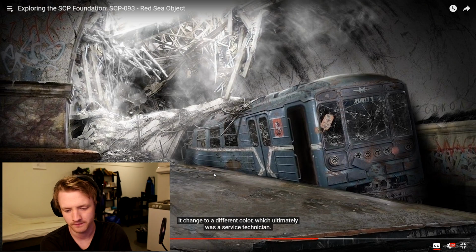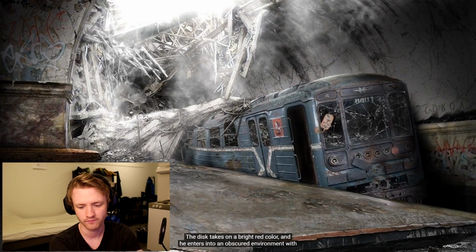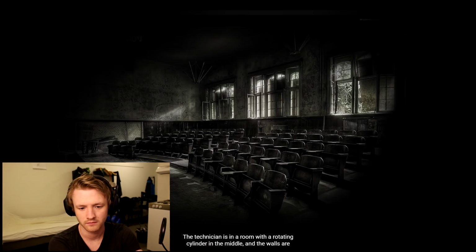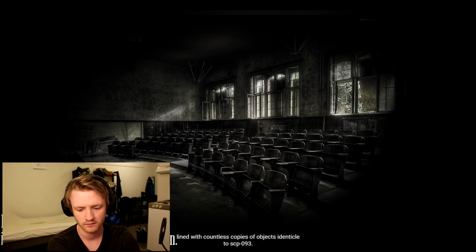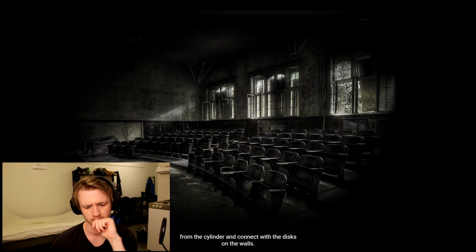Which ultimately was with a service technician. Okay. The disc takes on a bright red color, and he enters into an obscured environment with no tinge of color. The technician is in a room with a rotating cylinder in the middle, and the walls are lined with countless copies of objects identical to SCP-093. The rotating cylinder is filled with holes, and occasionally beams of light will emit from the cylinder and connect with the discs on the walls.